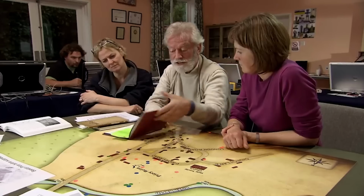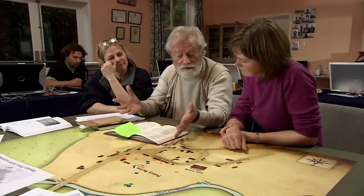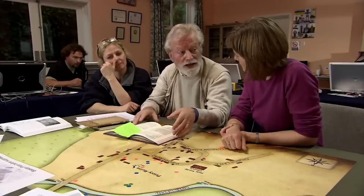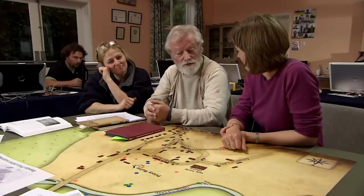The charters tell us that in around about 1300, there was an infirmary there. And with an infirmary, you would have an infirmary orchard. But although we're struggling with the archaeology, we're still building up a fascinating picture of our priory.